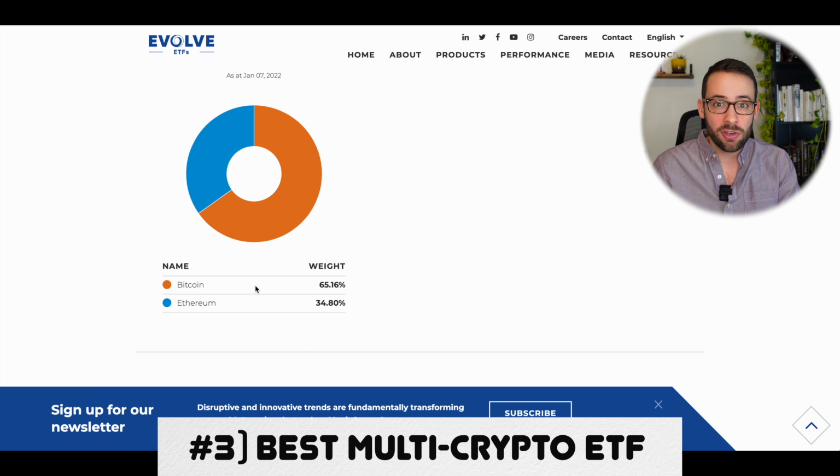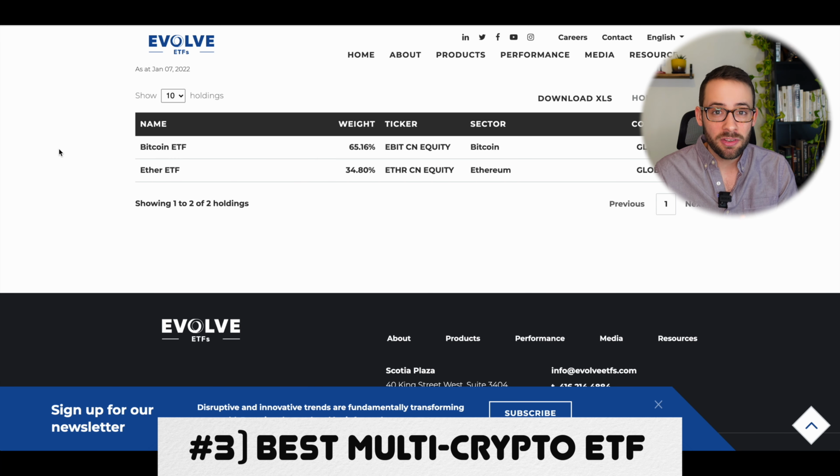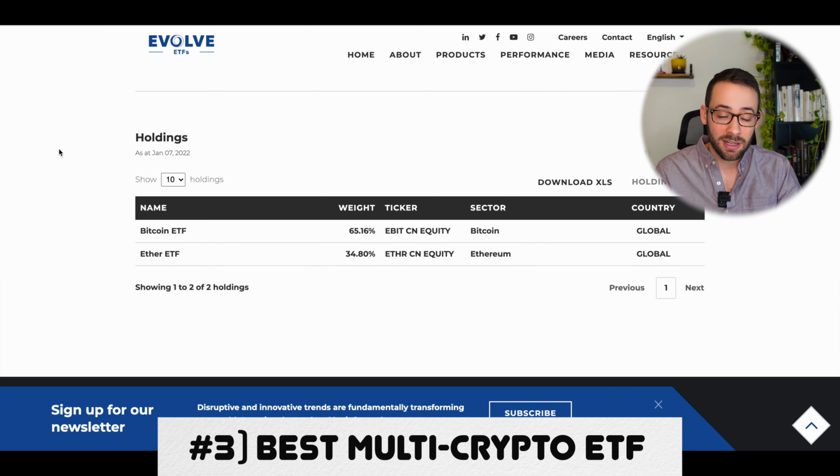So it holds shares in a Bitcoin ETF and shares in an Ethereum ETF that they also manage at the relative weight of 65% Bitcoin and 35% Ethereum. And so in this way, with one simple investment, you can gain exposure to multiple crypto assets. This is actually a really interesting idea, and I hope that either Evolve or someone else takes it and runs with it and eventually creates a crypto ETF that has a number of different cryptocurrency holdings in it so that you can invest in the entire asset class.